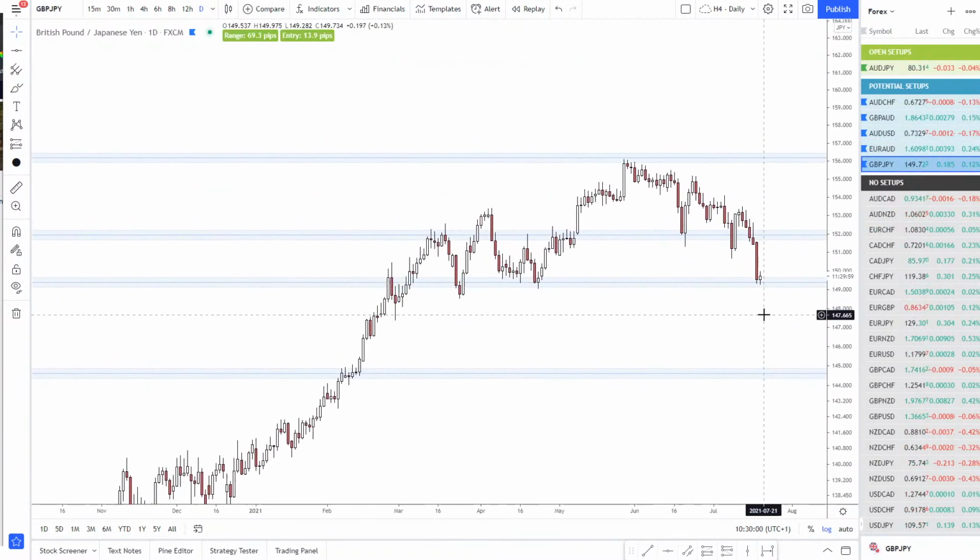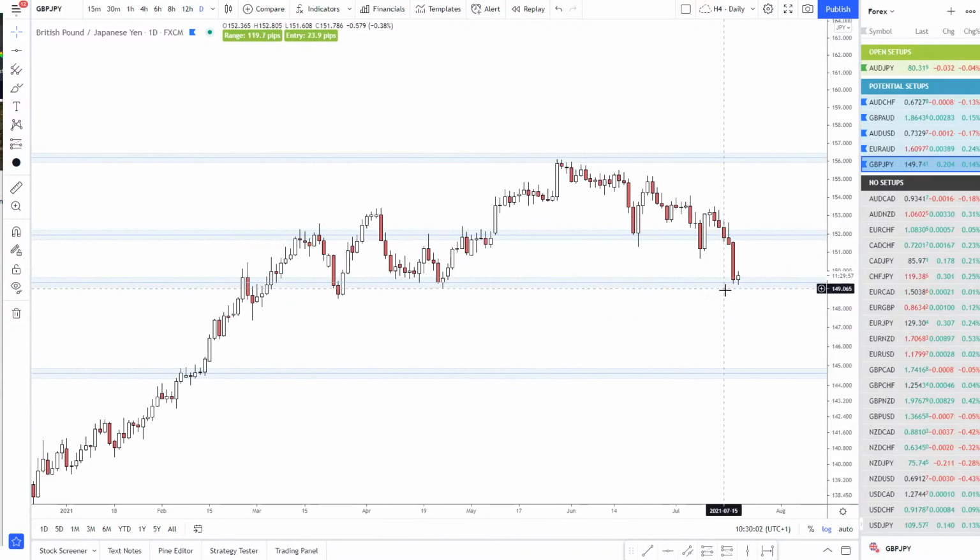And GBP/JPY, price stalling out on support. Pretty good chance here for a nice reversal trade back up to the resistance area. So we'll keep a close eye on that one.